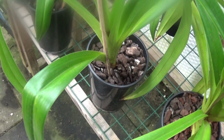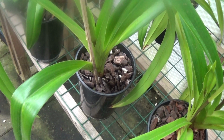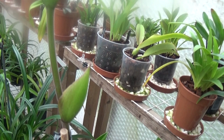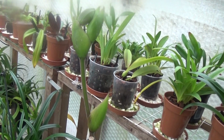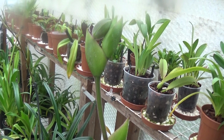This is a Lacerans, and it's just a one growth plant with a little bit showing for a new growth, and this is on its way up towards the top again. But this won't get quite as big, I don't think, but he's got plenty of phragmipedium, so if he wants to swap me for one, he can have this one with pleasure.